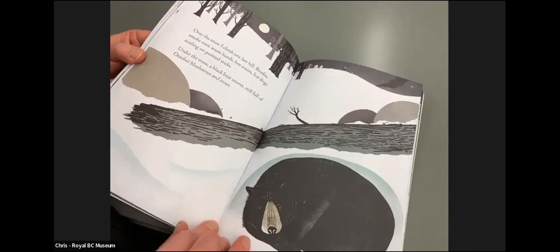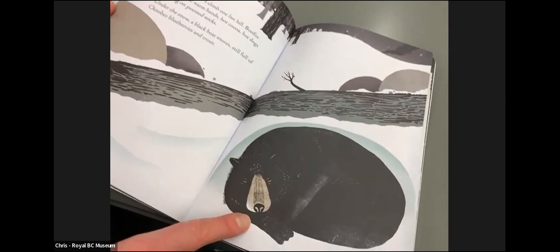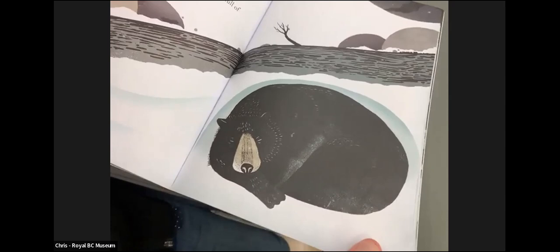Under the snow, a black bear snores, still full of October blueberries and trout. So there's that bear that we were just looking at. And we are not gonna go near it to wake it up. We'll let it stay hibernating there.